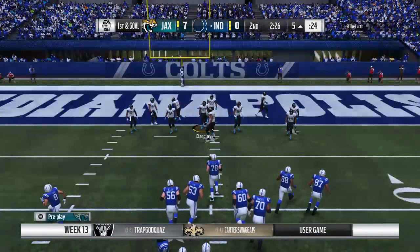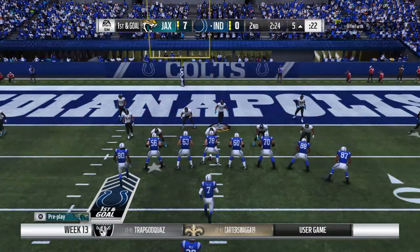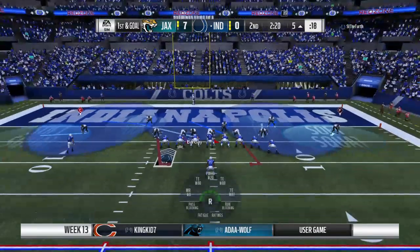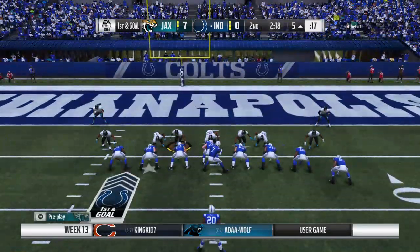The Colts with a first red zone opportunity in the ball game. They've got it 1st and goal at the 6.